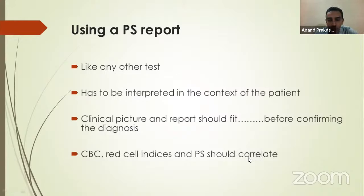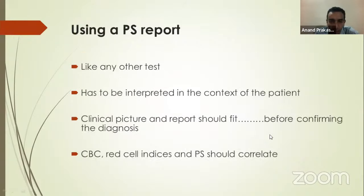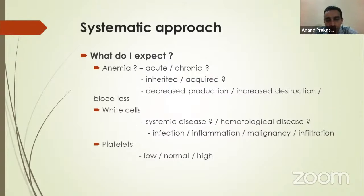Unless we correlate that with the pathologist, in the previous picture you see these two people with a jigsaw puzzle trying to sort it out. Many times clinical diagnosis is a jigsaw puzzle, and unless the clinician and the pathologist work together, just a peripheral smear describing some red cells, white cells, and platelets is not very helpful. So before we go into some of the important pictures and some of the important exam-related OSCE questions, let's look at, in a few minutes, exactly what we should think of before reading the peripheral smear.